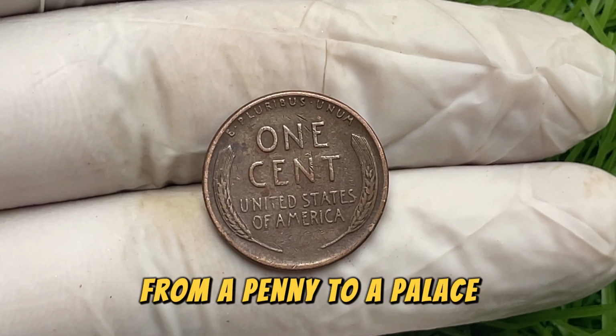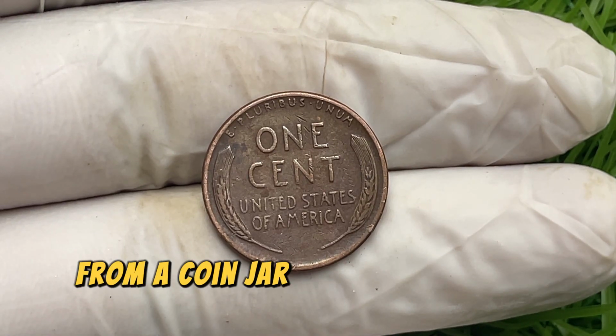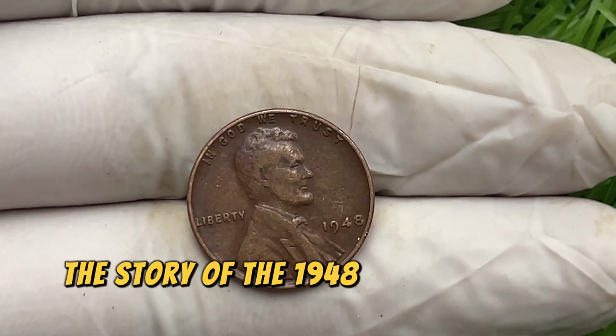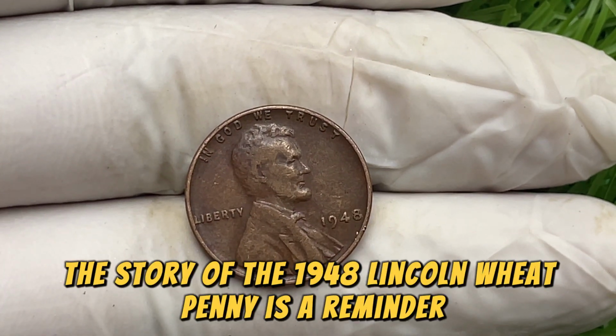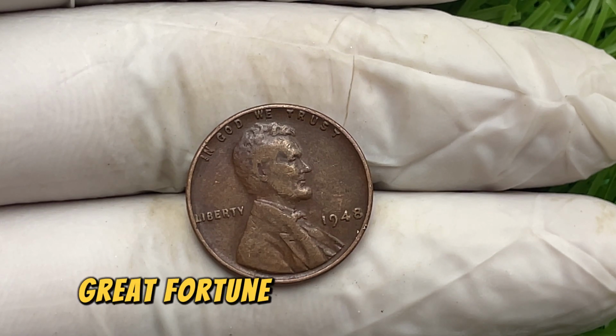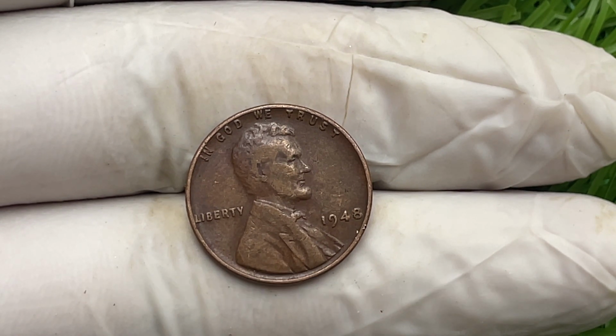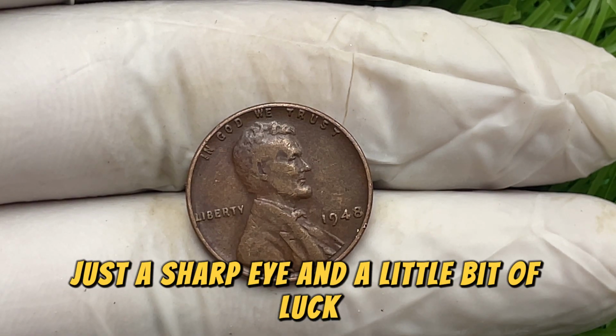From a penny to a palace. From a coin jar to cashing in for millions. The story of the 1948 Lincoln wheat penny is a reminder that sometimes great fortune hides in plain sight. You don't need a treasure map, just a sharp eye and a little bit of luck.